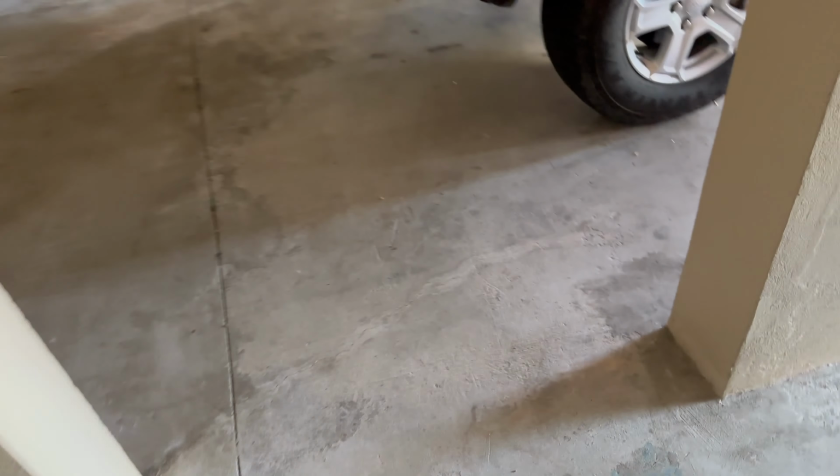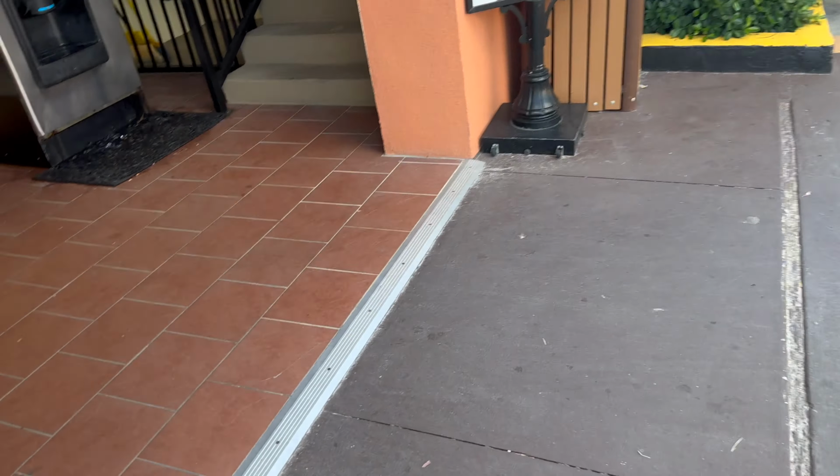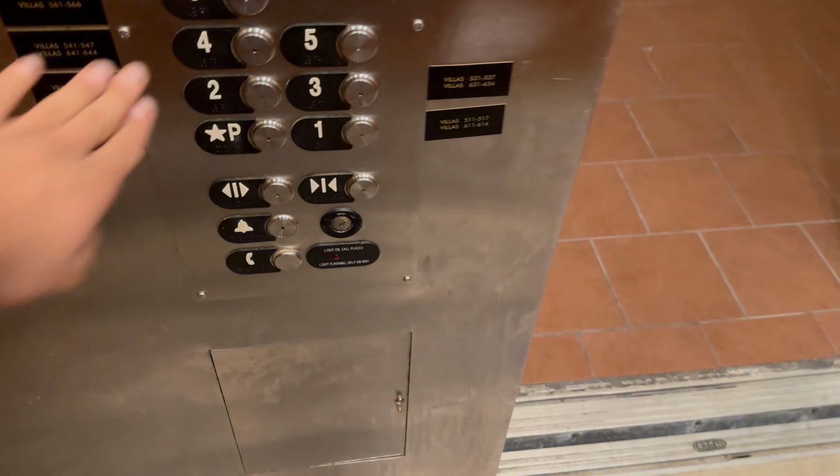This is a bigger building. I'm not sure how many buildings there are. St. John building. Could probably be another elevator. Oh, this one's two elevators. Going up. Oh, it's got a lot more floors. It's got six. It's a nice elevator.